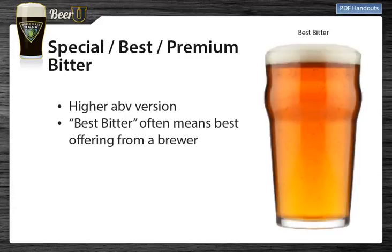The special, best, or premium bitter is a higher alcohol version of the bitter, and they are a little more malty and hoppy. But in many ways, they are the same kind of beers, just brewed at differing strengths. Topping out at around 4.6% ABV for the style, they are still extremely drinkable. The term best bitter is usually reserved by a brewer to name the beer he feels is his best offering.